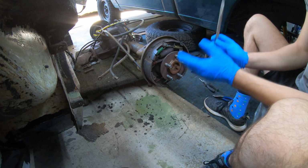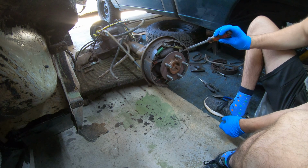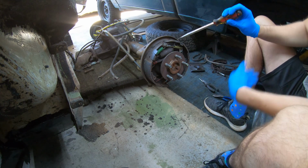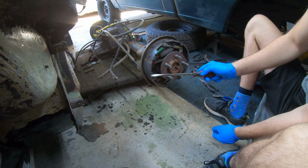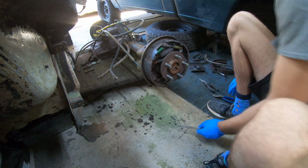Now, all this hardware that's rusty in here, surprisingly this side isn't that rusty. The other side, where the little cable for the parking brake goes, is super rusty. That all comes new when you buy new shoes. But again, these are practically new, just looking at the thickness, so I don't see the need.